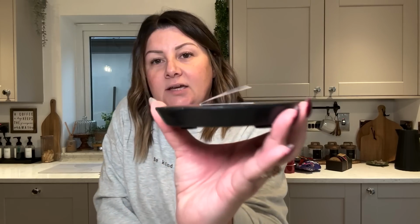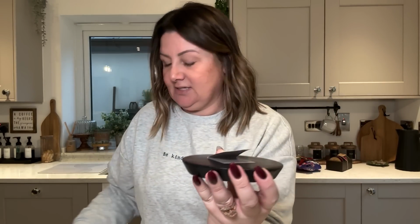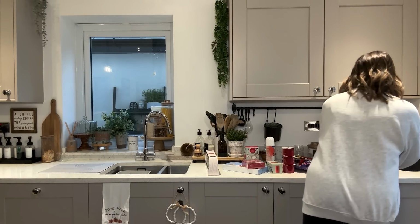Anyway, I found this stone little plate. It was in the bathroom section. It's natural stone, and this again was from HomeSense, £5.99. And yeah, it's just a plain black stone plate. And I just thought, how cute does that look? It'd go perfect in the main bathroom. So yeah, I'm going to put that up there afterwards.